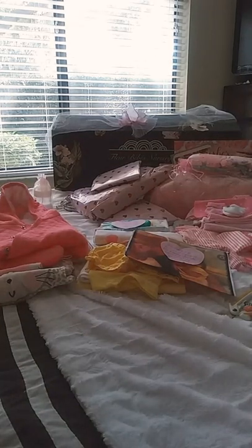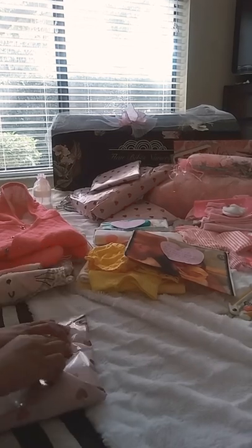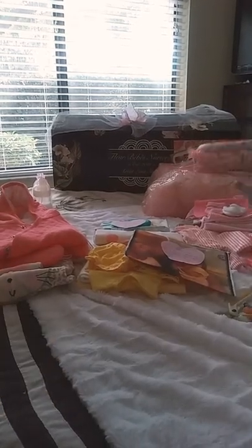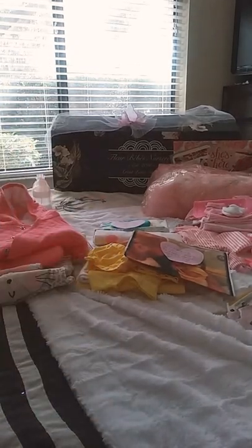Can we open the other present? Yes, can you guys give me a minute? Okay, listen. No, not that one yet. Leave it. Hold on. Go ahead and open that one, Ty. Wait. And it's wrapped up again. You just want to be first. Alright, I got something. Oh, it's backwards. I don't know what it is. Ma, what is this?